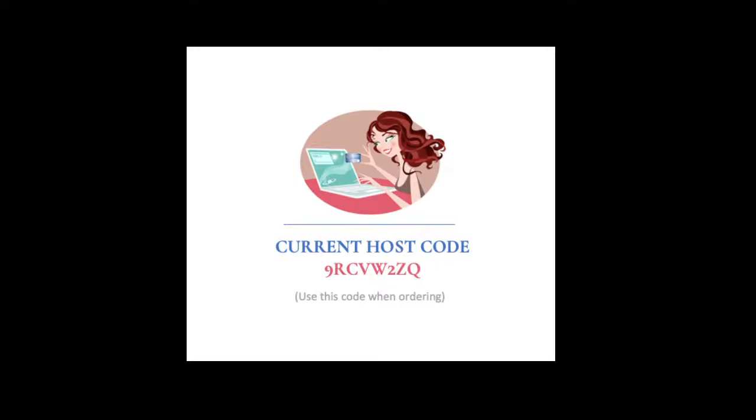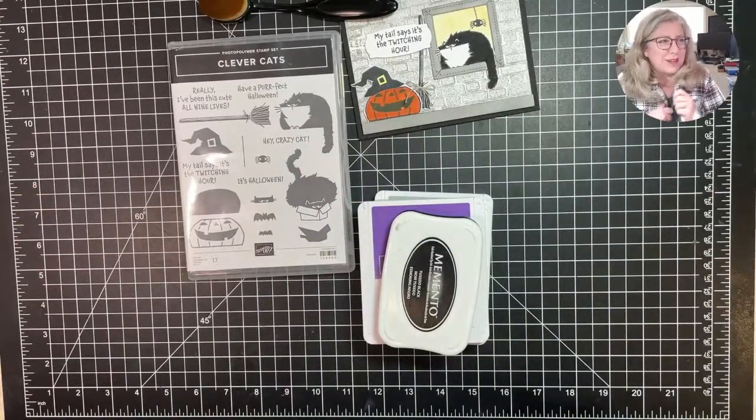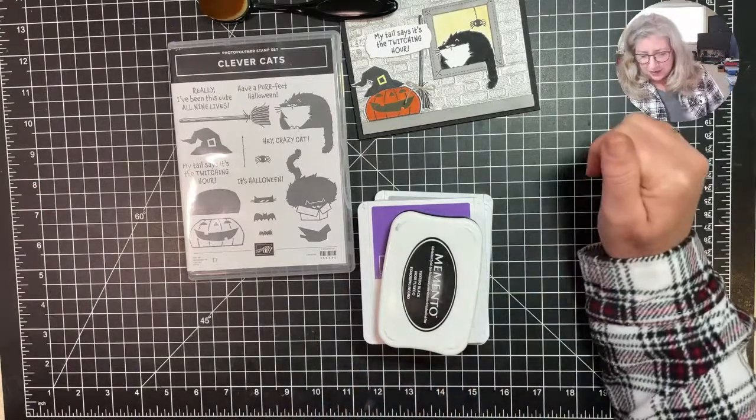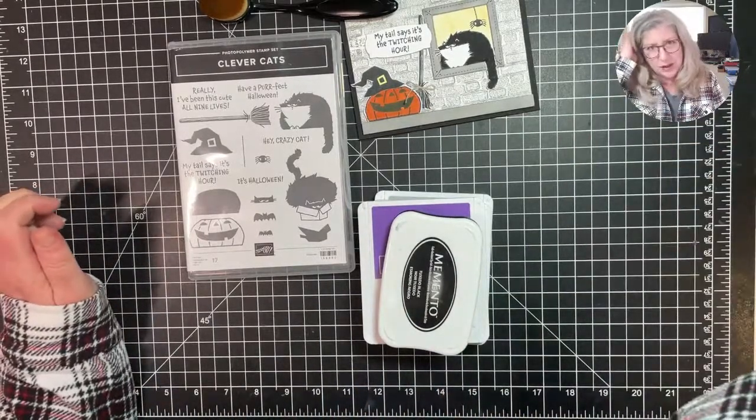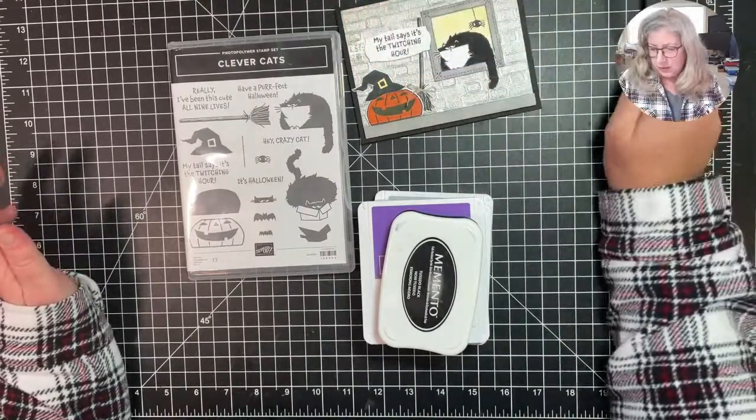So there's that. Okay, I think I am going to get started with this card because, like I said, it is going to take a little bit of time. And I'm not very dressed up for you today. I'm in my flannels. I've been waking up in the morning, it's been so dark, it feels cold to me. So I'm double layered up today.